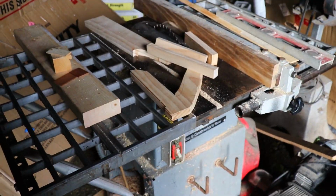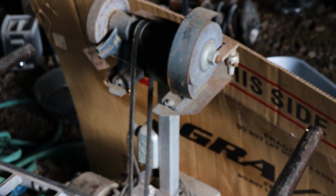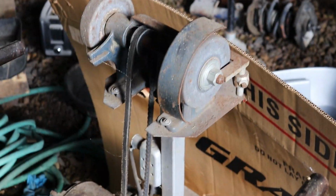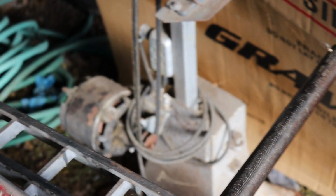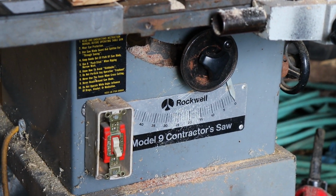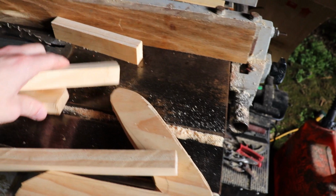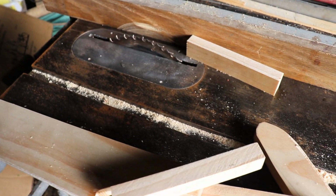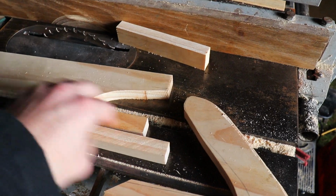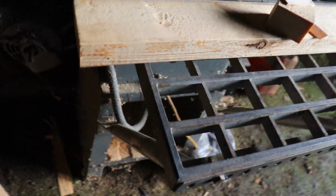So anyway, the tools here. This is a table saw I got for free. I just had to pick it up from the guy's house. It came with this grinder right here, but the grinder base is kind of broken, so I kind of just got it for the motor. It's a Rockwell saw, and it's an older one, so it's accurate. Now, the problem is, again, stupid rust. This was all nice and clean. Now it's just rusting again. So, just gotta deal with it, I guess. Should put this back on there.